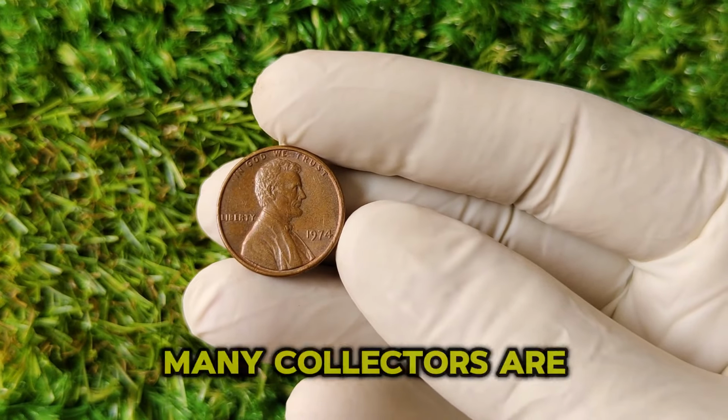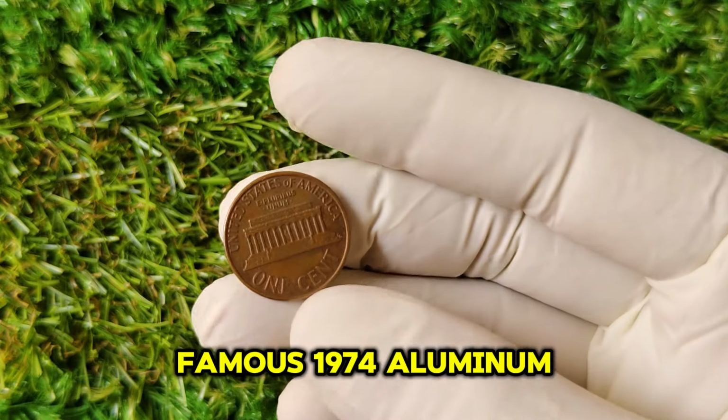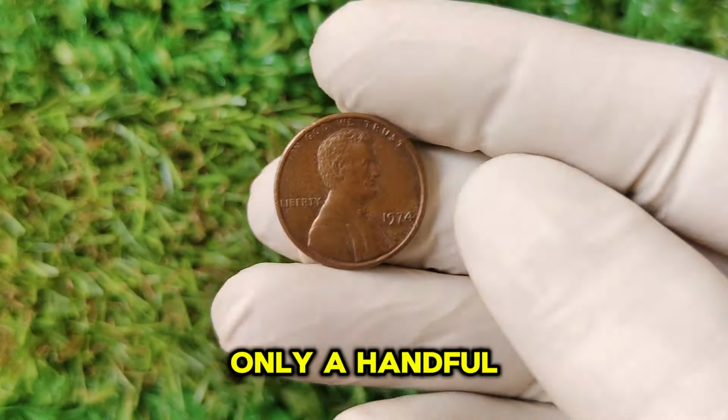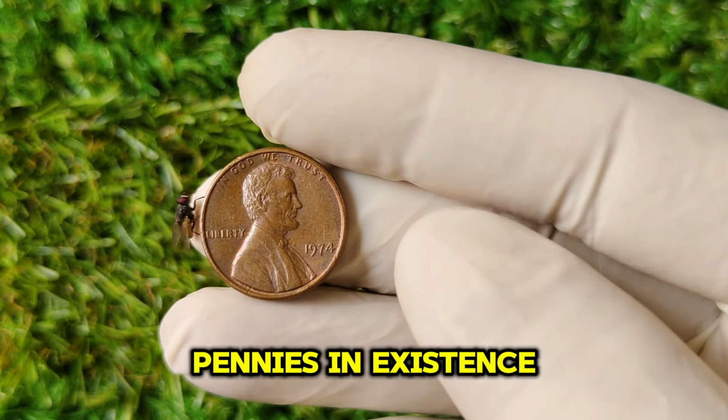As a result, many collectors are familiar with the 1974 pennies because of the famous 1974 aluminum Lincoln cent, an experimental coin that was never officially released into circulation. Only a handful of these coins exist today, and they are some of the most valuable pennies in existence.